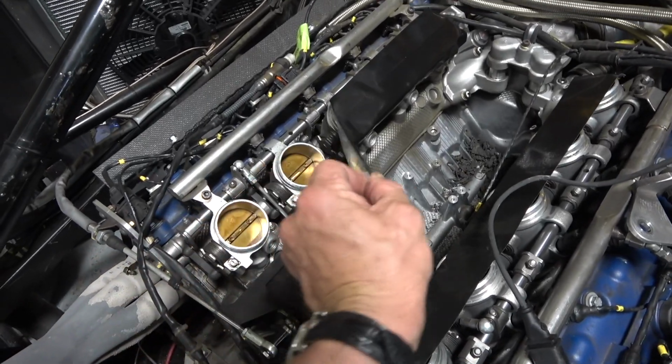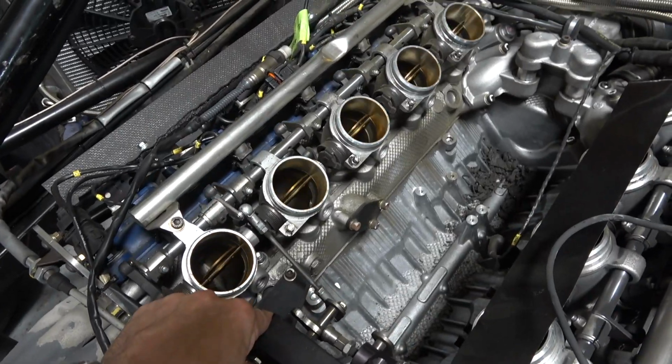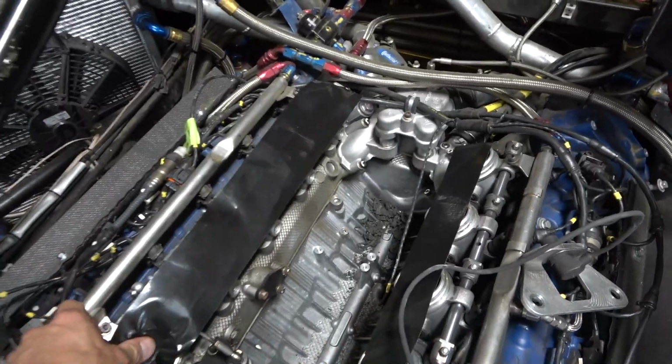And I know you guys, oh, you want to see it? Oh, yes. Oh, individual throttle bodies. That's what I'm talking about, right? I know you guys like that. That's the money shot. But anyway, there it is.